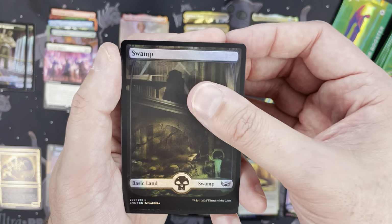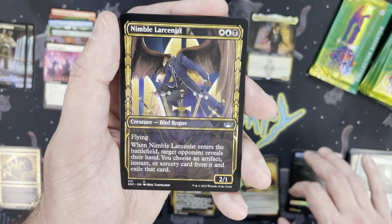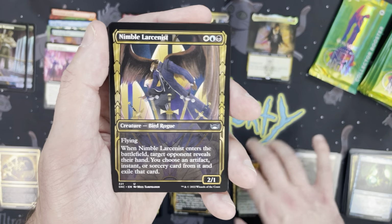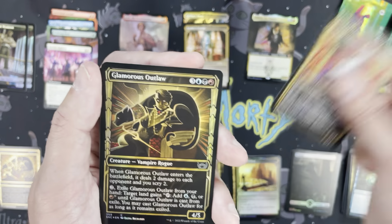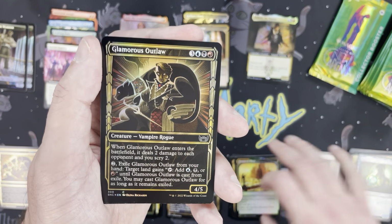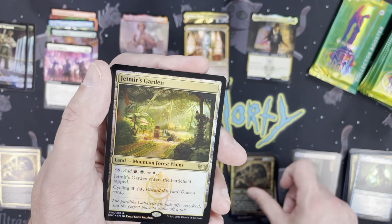And the other one that got sneaky good that people slept on originally was Unlicensed Hearse, which is a huge sideboard card for graveyard hate across pretty much all formats, and is now single-handedly like a $12 to $15 card as well. So a lot of sneaky value there.